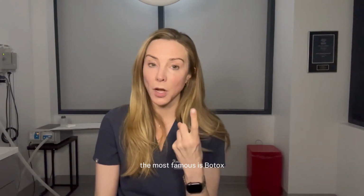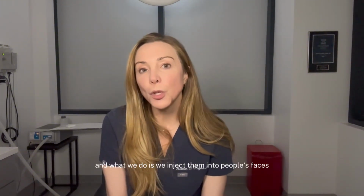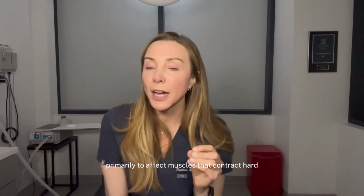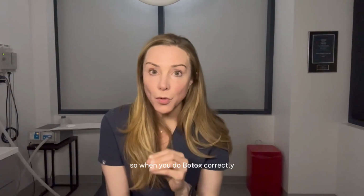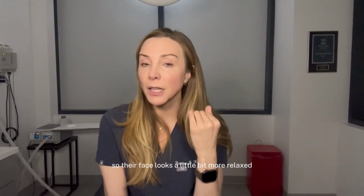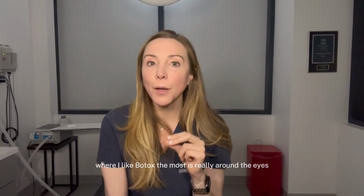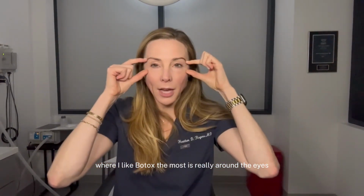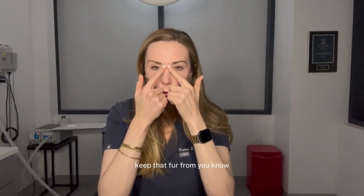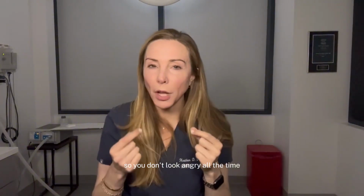The most famous is Botox, but there's Dysport, there's Xeomin, there's Jeuveau, there is Daxxify. They're all FDA approved, and what we do is we inject them into people's faces primarily to affect muscles that contract hard. So when you do Botox correctly, someone has less movement. It doesn't mean they have no movement, they just don't contract quite as hard, so their face looks a little bit more relaxed.